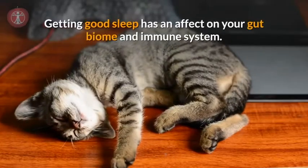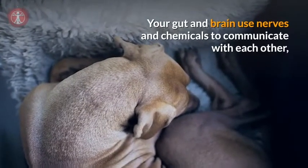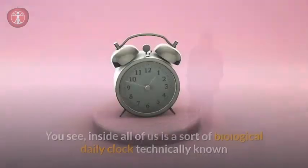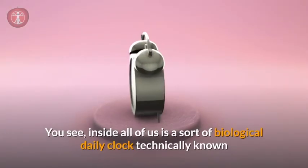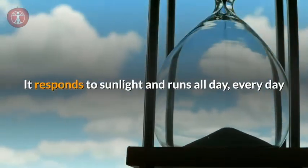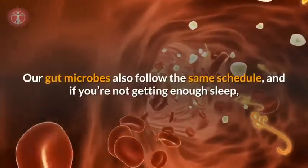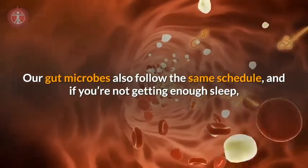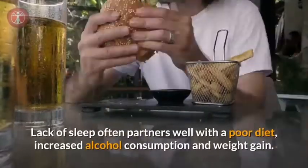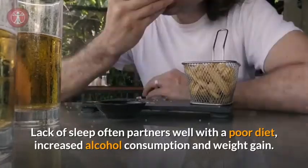Tip number 4, sleep. Getting good sleep has an effect on your gut biome and immune system. Your gut and brain use nerves and chemicals to communicate with each other, and their discussions can influence your sleep patterns and even your mood. You see, inside all of us is a sort of biological daily clock, technically known as a circadian rhythm. It responds to sunlight and runs all day, every day, and determines important functions like digestion and sleep. Our gut microbes also follow the same schedule, and if you're not getting enough sleep, it can disturb your digestion and your microbiome. Lack of sleep often partners well with a poor diet, increased alcohol consumption, and weight gain.